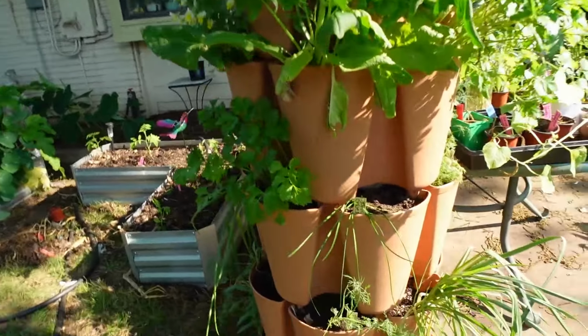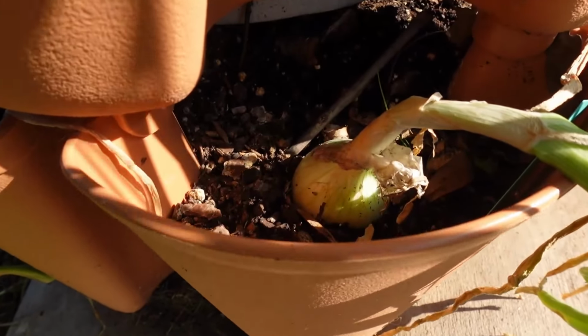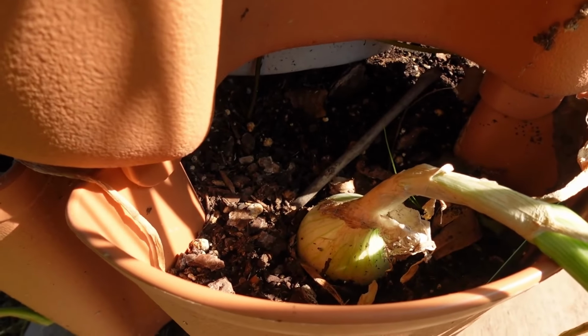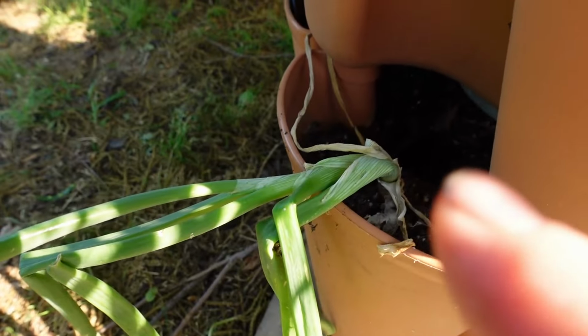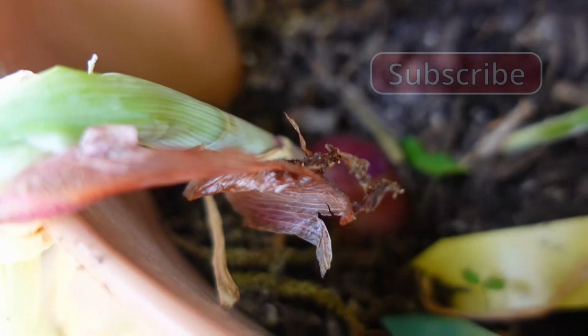But I wanted to show you something up close. As you all know, I'm taking part in the container challenge. So I decided to see if I could grow an onion, and look at that. There's a yellow onion there, and there's a white onion here. Over here, I don't know if you can see it that good, that's a red onion.